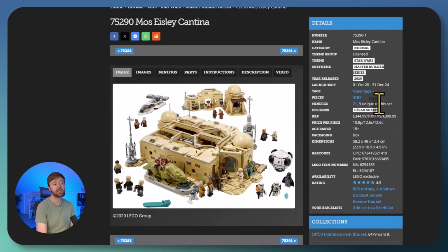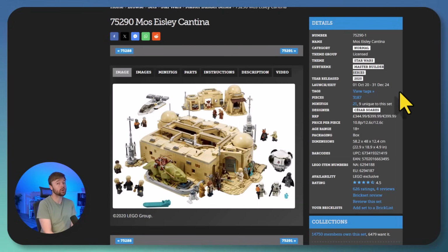3,187 pieces here. It was released in October 2020 and retiring in December of 2024. So by the time this retires, it will have been on the shelves for more than 4 years, which is quite a long shelf life for such a large, expensive LEGO Star Wars set. But we have seen other large, expensive Star Wars sets stick around for many years as well, such as the $850 Millennium Falcon. This set, again, is a $400 MSRP.